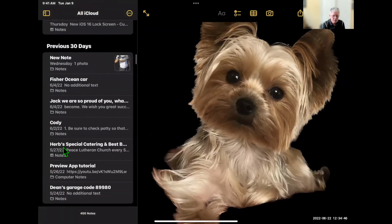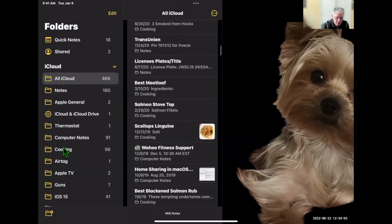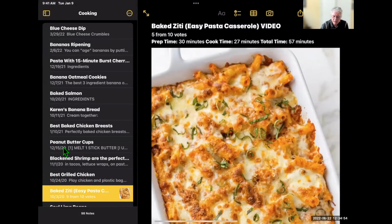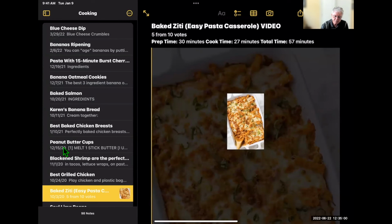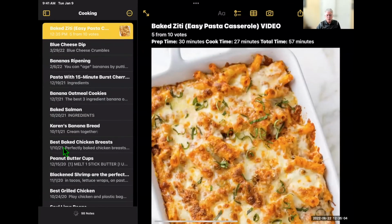Let me look at a note that I know might have something in it. Like, let me go to a cooking recipe where, here, let's see if it'll let me. It's letting me grab that photo out of a note. So I don't know why it wouldn't allow me to grab him out of the note.